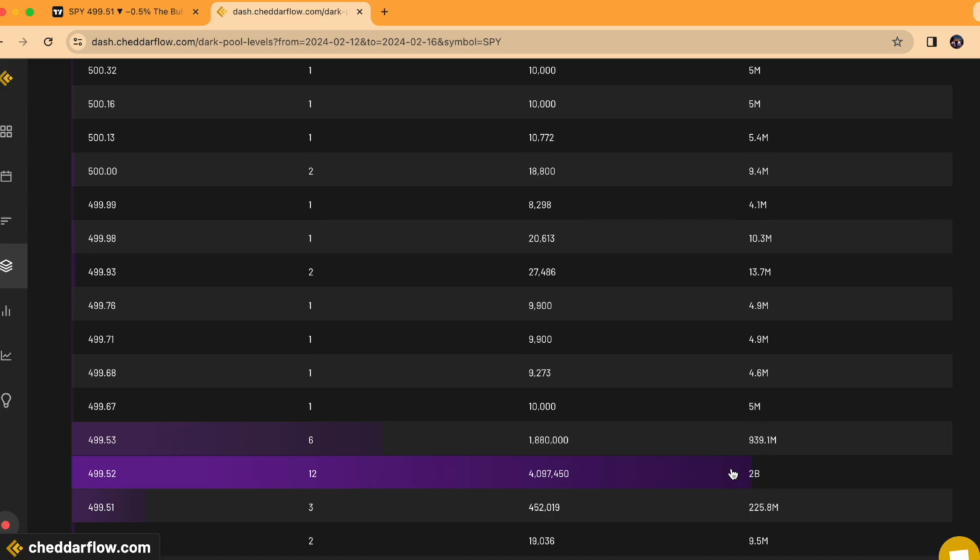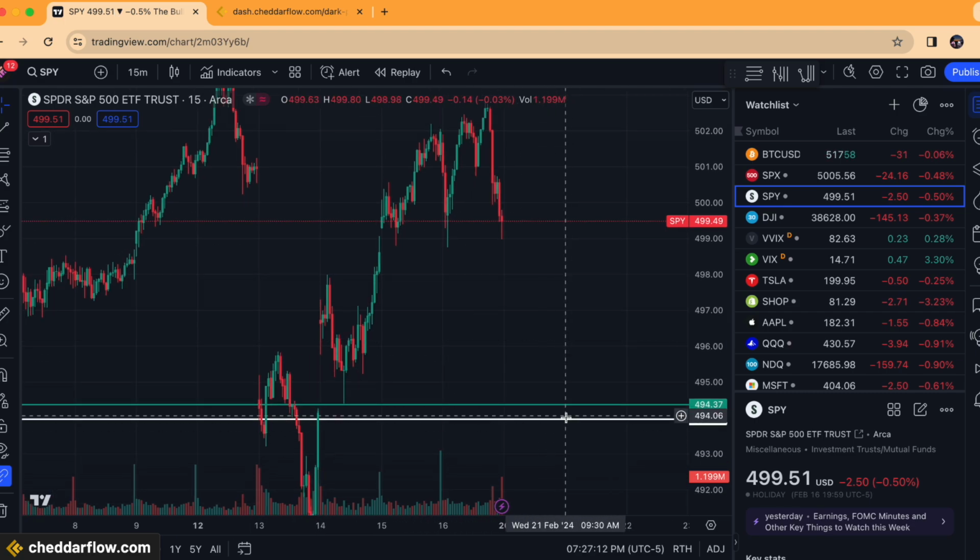Another 2 billion over here, but really the meat of the premium in the range we're in right now was this 493.96 to 494.37 range that I referenced in the last video. So this is the range you do want to mark on your chart, since it is very pivotal for whatever directional bias we'll have, at least in the short term.